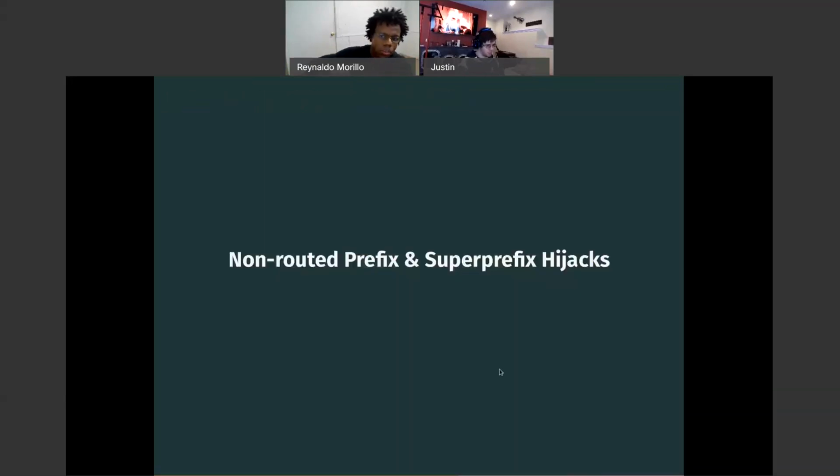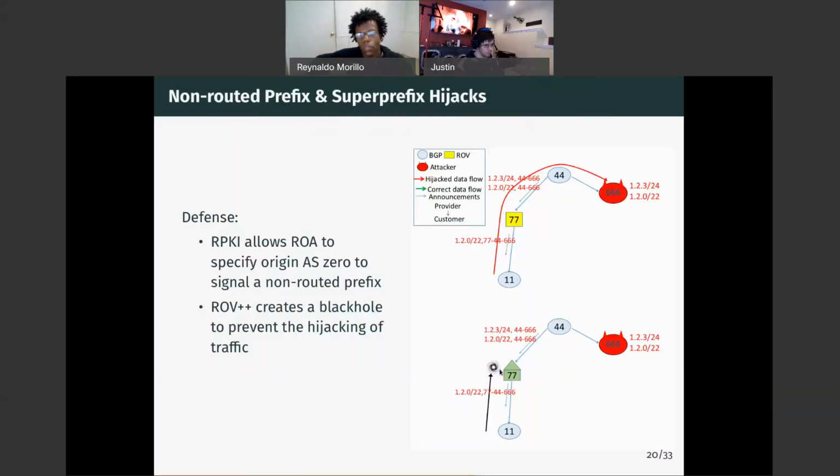Now, non-routed prefix and superprefix hijacks. So again, this figure should look very familiar, so we're not going to talk about it. But we want to talk about the defense. How do we solve this problem?